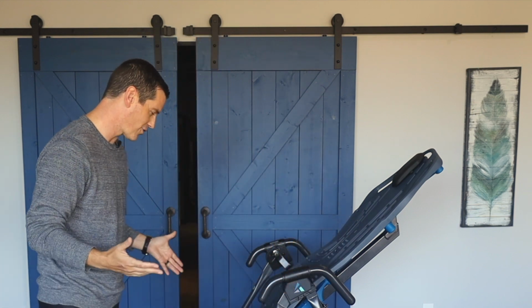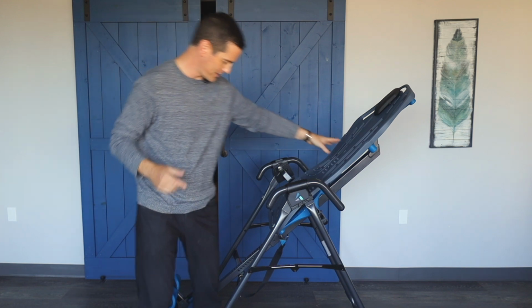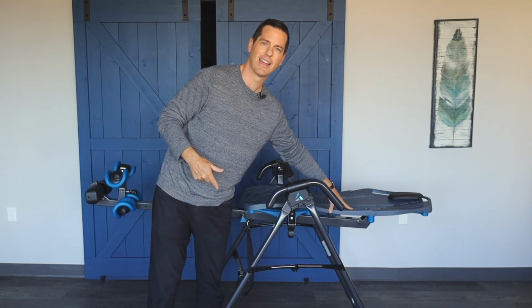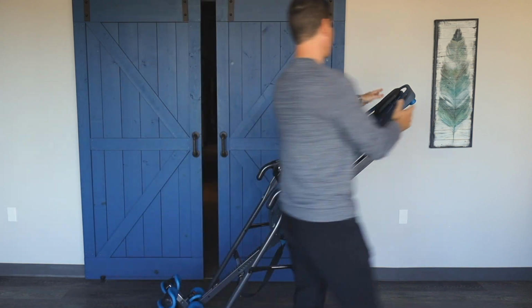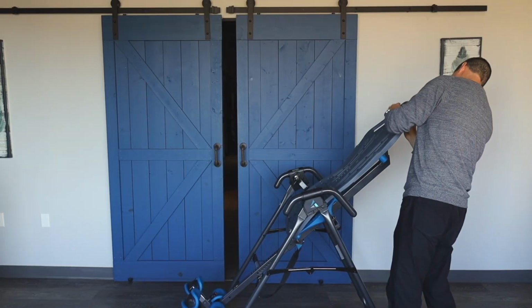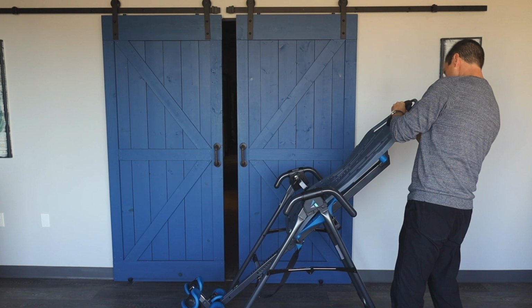So, still thinking about the inversion table? Have I not talked you out of it yet? Well, in that case, let me show you how to safely use one. So we'll use this as a Teeter. Everyone's a little bit different, so make sure to read the directions. This one I like because it does have a safety strap underneath that you can see, so I won't go fully inverted upside down.